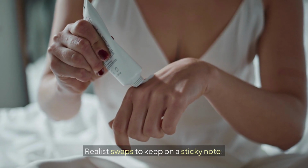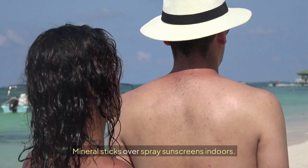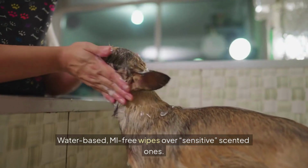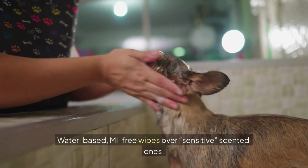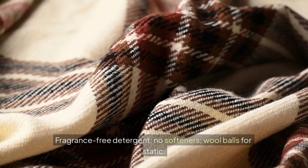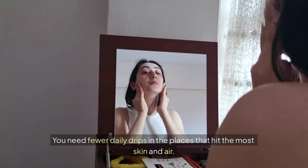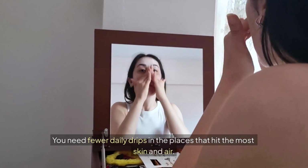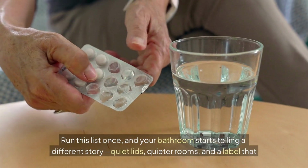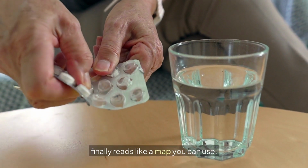Realist swaps to keep on a sticky note. Airless pumps over jars. Mineral sticks over spray sunscreens indoors. Tubing mascara over waterproof. Water-based MI-free wipes over sensitive scented ones. Fragrance-free detergent. No softeners. Wool balls for static. You don't need a perfect cart. You need fewer daily drips in the places that hit the most skin and air. Run this list once, and your bathroom starts telling a different story. Quiet lids, quieter rooms, and a label that finally reads like a map you can use.